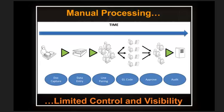So simply put, you may have more or fewer of these specific sub-processes within an AP, for example, but sort of representative, we typically see the following. So document capture generally precedes data entry. Document capture may happen in your mailroom. It may happen at scan time, where typically documents are being manually sorted.